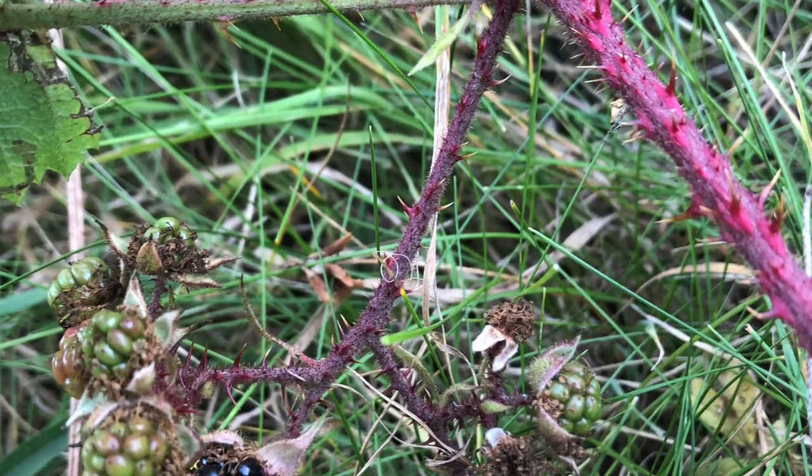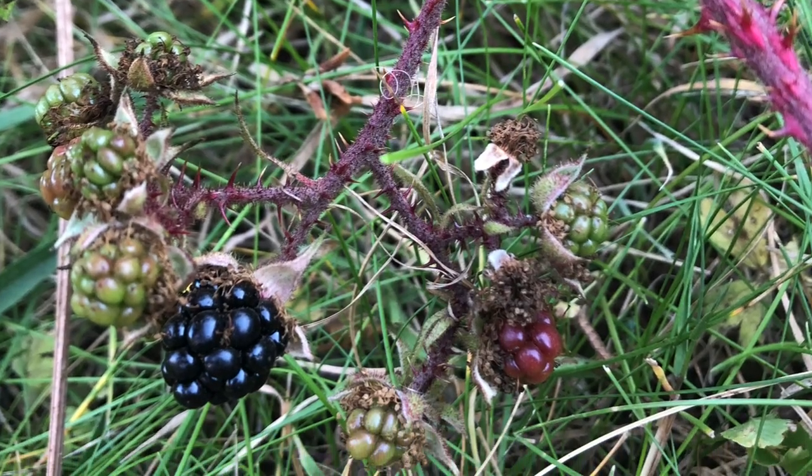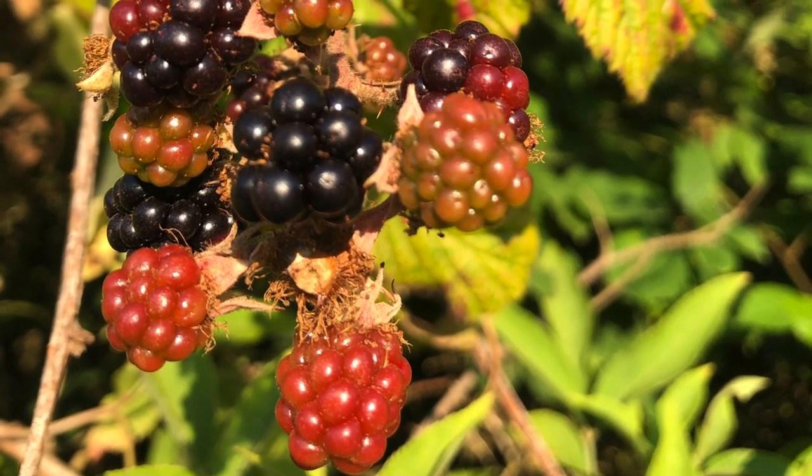Maybe the people living on this hill thousands of years ago would also have picked the ripe blackberries as a source of sugar and vitamin C for their diet.